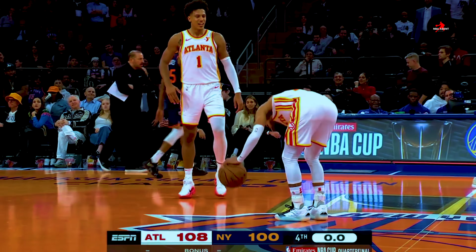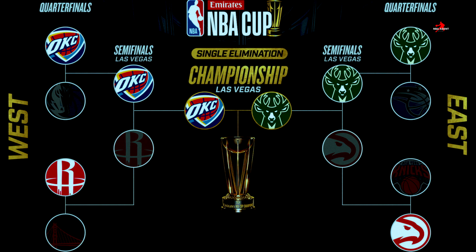Now we look at the NBA Cup matchups. Oklahoma City Thunder and Milwaukee Bucks, who eliminated all their opponents, will compete to win this cup on December 17. A very good match awaits us.